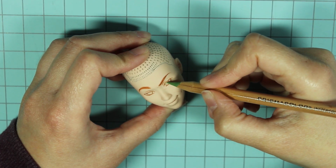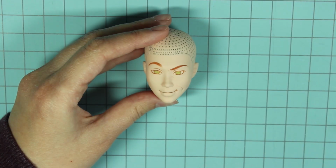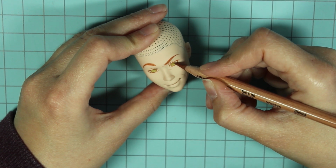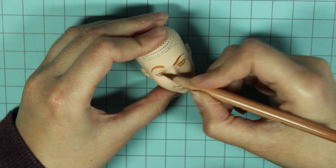I'm not really sure about the original eye color of the Dreamfinder character, but I think a hazel green will look great with his red-orange hair. I'm using light browns to dull the green color into a more hazel hue.